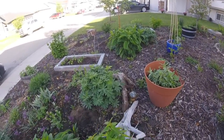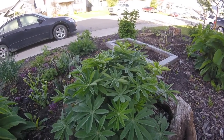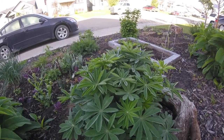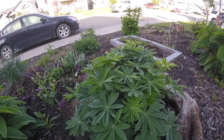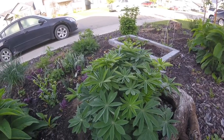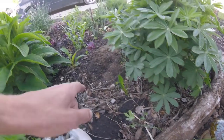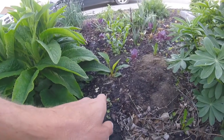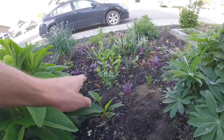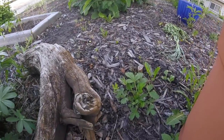And my lupins are doing extremely well. Extremely well, all over the yard. And I mean, all over. Like, I probably have 50, 100 lupins. So there's one, there's another one. Oh, wait, another one. And that's just this area. All right?